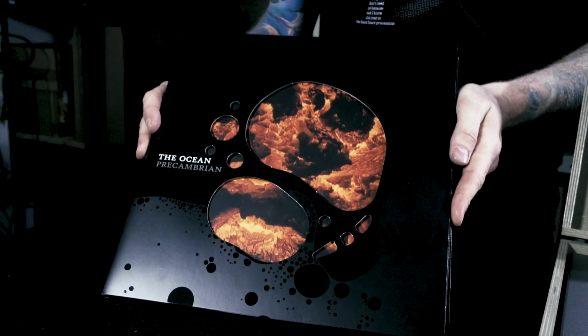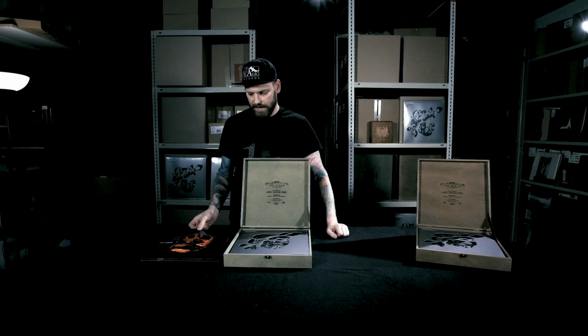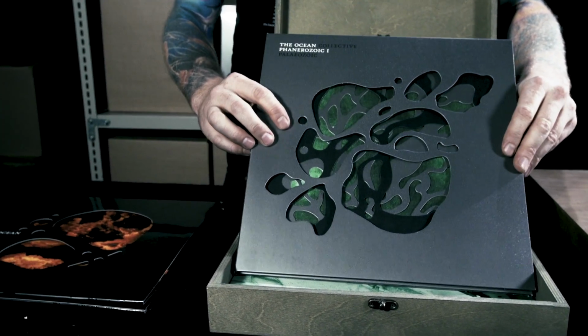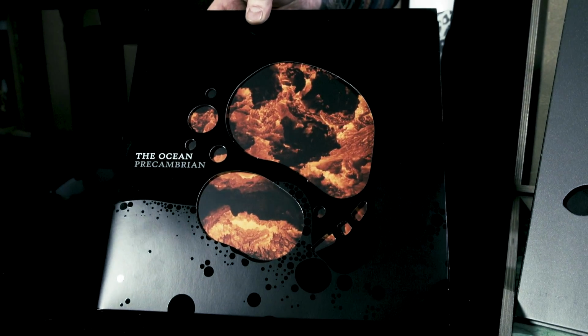The artwork makes reference to our Precambrian record, which we released in 2007. You see the obvious similarities. Here we have multiple layers of cardboard that all have shape cuts in different forms, while with Precambrian we only had one layer basically.